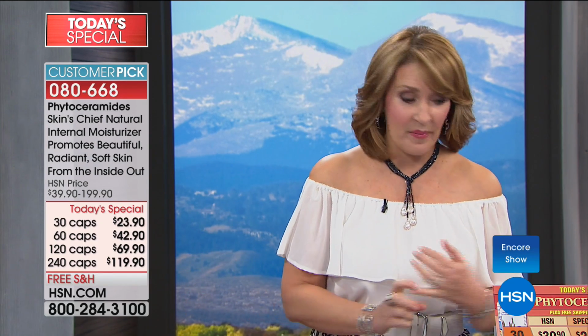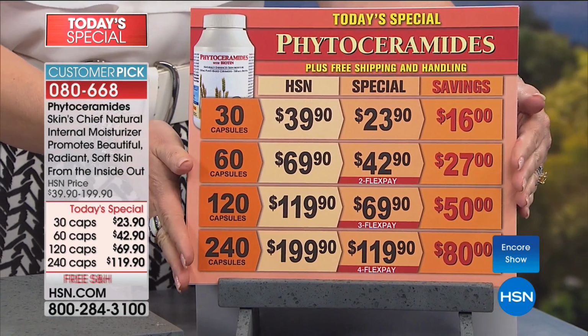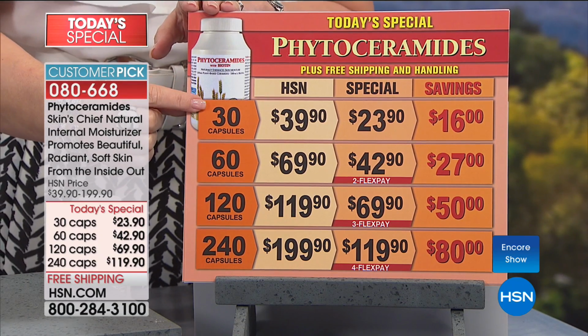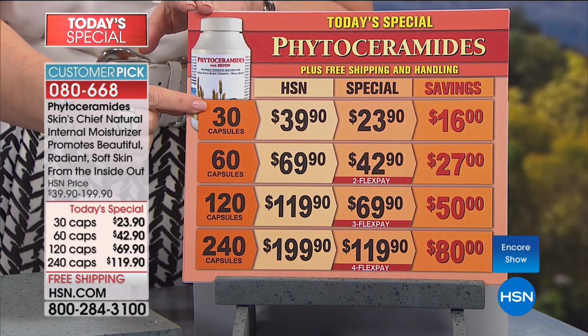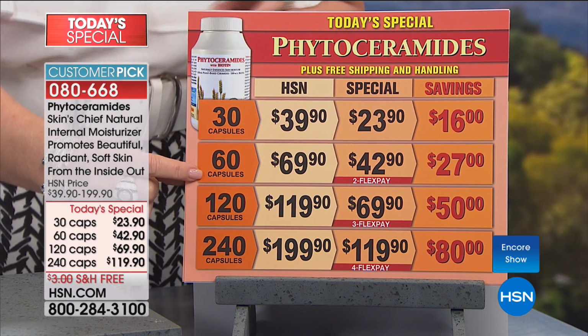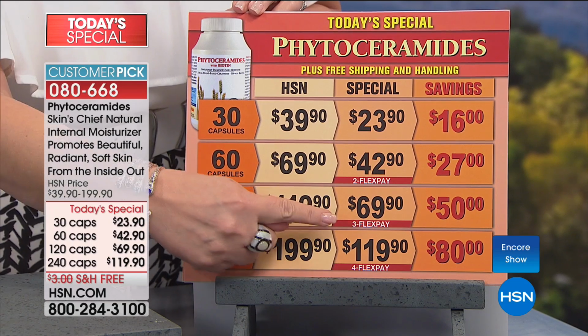You can start with a 30, the Try Me size. We have a 60, a 120, or a 240 cap size. So you pick the size you want. Check out the pricing here. You can see if we go to the 30, and I can't see a monitor from where I am, but if you go to the 30, that normally would be $39. It's down to $23.90. The 60 cap is, let's see here, $69 down to $42. 120 is $119 down to $69.